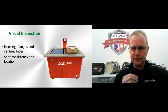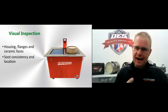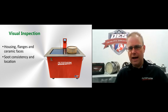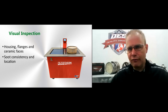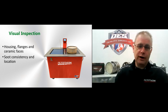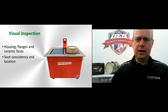So then we're going to look at the filter ceramic. And we're going to look for things like, is it shifted in the housing? Is it nicely centered, or is it off center and pushed to one end? We're going to look for foreign objects. I've seen chunks of turbo vane stuck in a DPF, parts of the DOC that was before it stuck in it. And then we're also going to look and see, hey, is it melted?